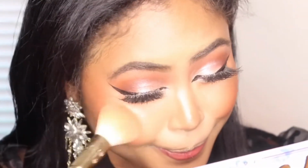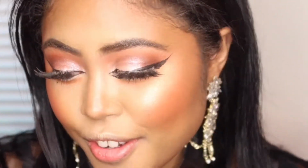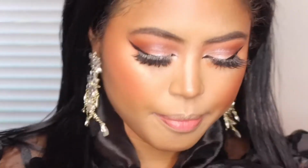Oh no. You guys, this is very pigmented, which I personally think is a good thing. You just gotta be careful, okay? Especially if you're a lighter complexion than me. This palette is going to be very, very pigmented and bam on your skin, okay?